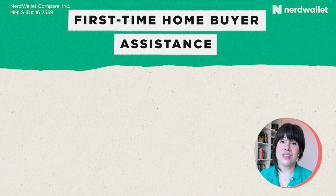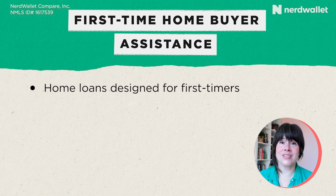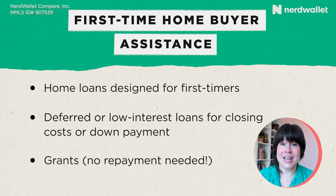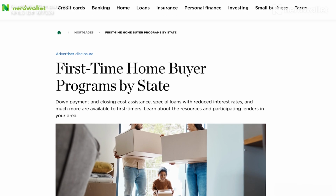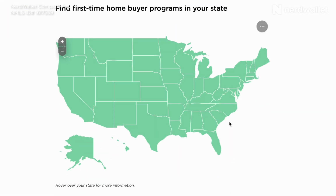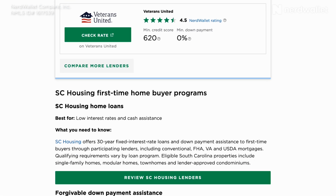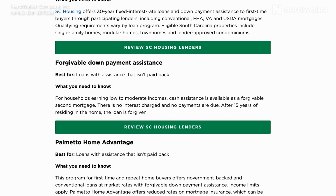Assistance can include mortgages that are on favorable terms for first-timers, deferred or low-interest loans that can help you defray your closing costs or boost your down payment, and sometimes even grants, aka free money that you do not have to pay back. You can start your research on nerdwallet.com. We have links to info for every single state, and for some of the most populous states, we have lists of the top lenders that work with first-time homebuyer assistance programs.